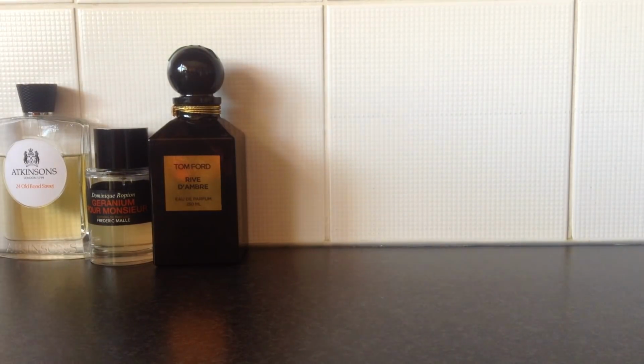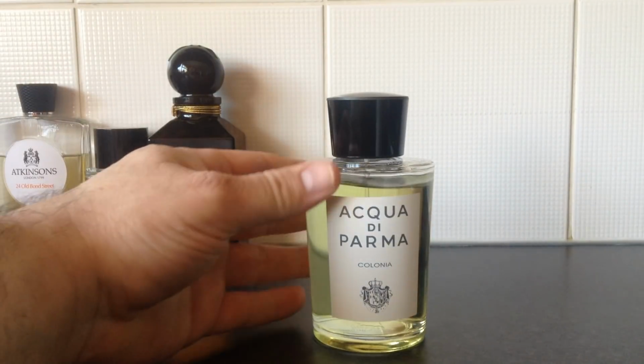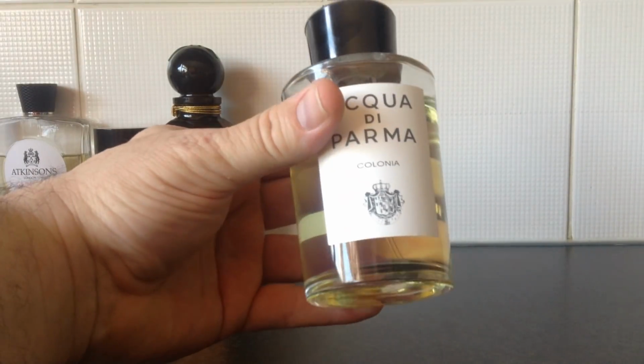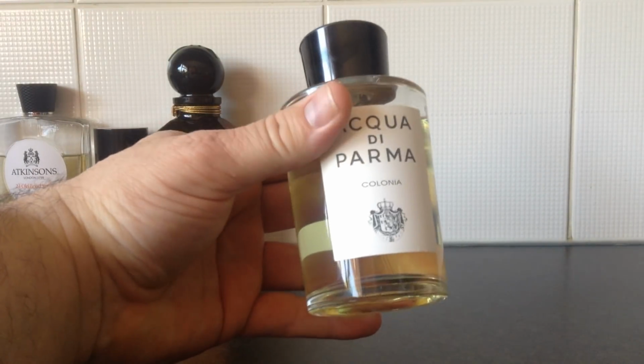Number 7, a very clean-cut, beautiful, fresh gentleman's cologne. This is from Acqua di Parma, and it's just called Colonia. And this one just exudes Italian style and class. Very old school, but not dated.